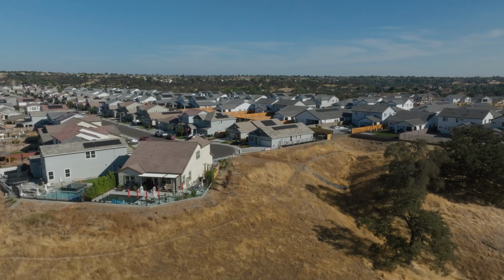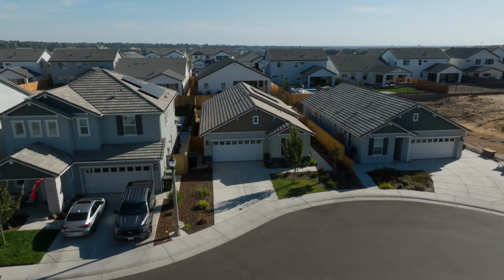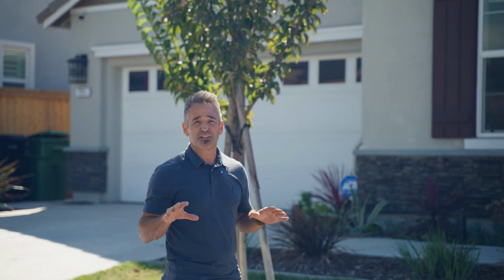For our tour today, I brought you to a Taylor Morrison development built in 2021 in the beautiful 12 Bridges community. Welcome to 711 Coronado Court, an over 1,700 square foot, single story, three bedroom, two bath. You're gonna love the layout of this home.